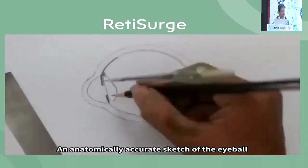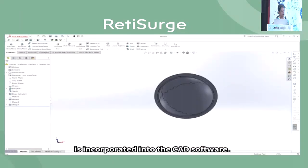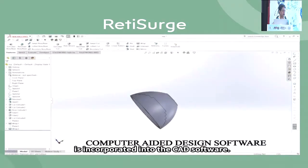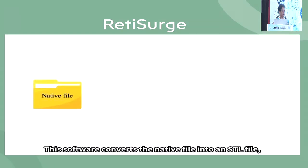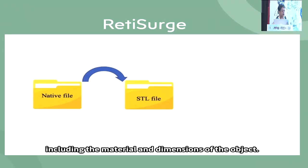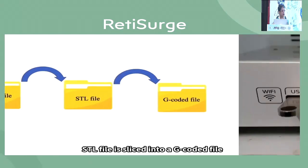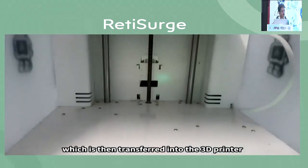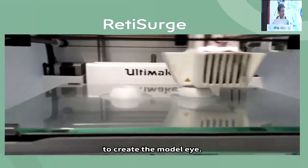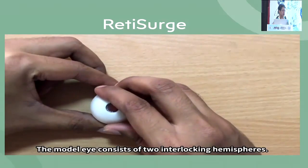An anatomically accurate sketch of the eyeball with appropriate dimensions is incorporated into the CAD software. This software converts the native file into an STL file, which contains the information for the manufacturing process, including the material and dimensions of the object. The STL file is sliced into a G-code file, which is then transferred to the 3D printer to create the model eye.